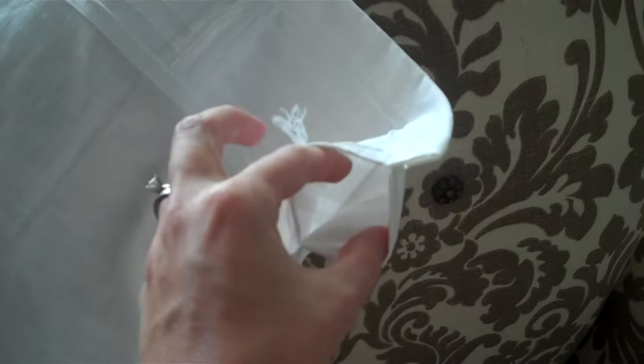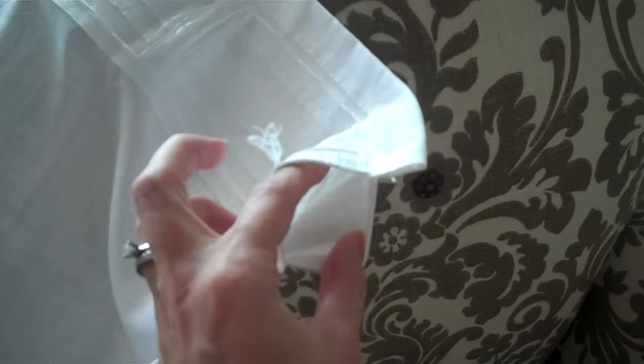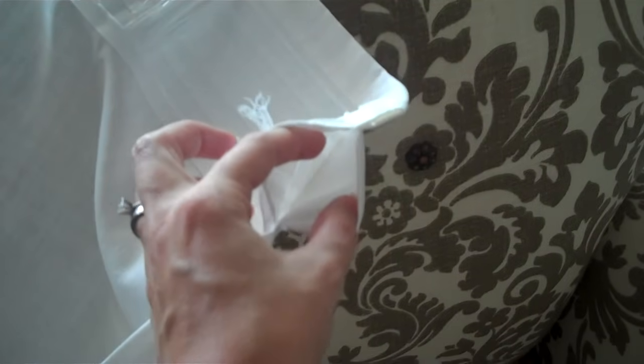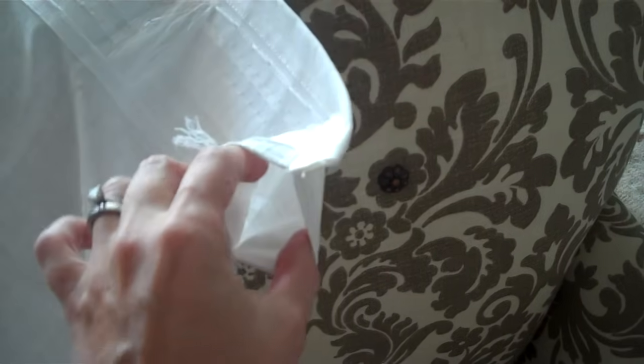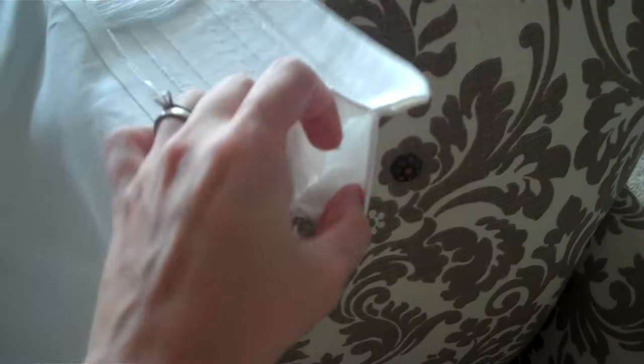So let's explore this panel a little bit. There's this pocket that goes all the way across the top of the panel. This is a rod pocket. You would just put your curtain rod all the way through that, hang it up, and you're done. So that's one option that you have.